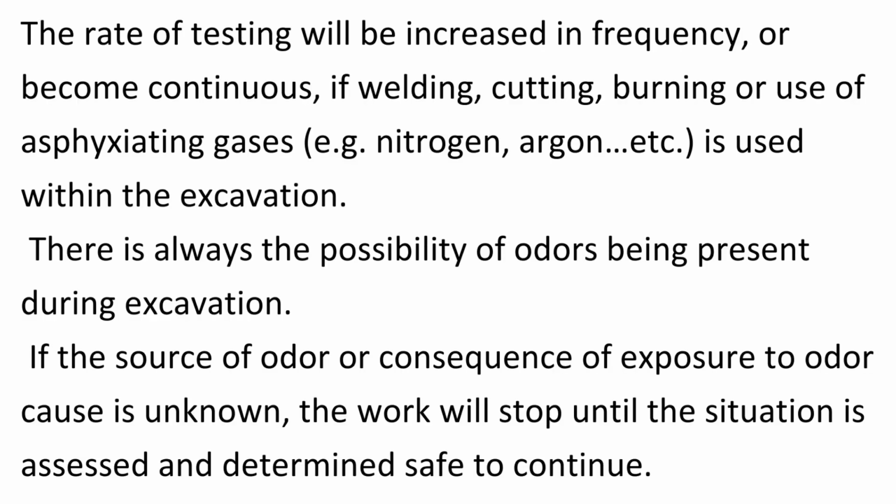The rate of testing will be increased in frequency, or become continuous, if welding, cutting, burning or use of asphyxiating gases, for example nitrogen, argon, etc., is used within the excavation. There is always the possibility of odors being present during excavation. If the source of the odor or the consequence of exposure to the odor is unknown, the work will stop until the situation is assessed and determined safe to continue.